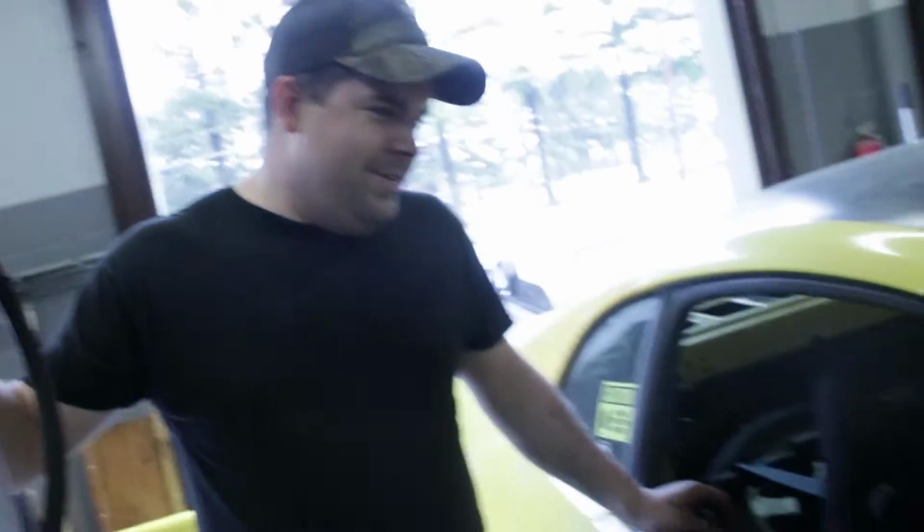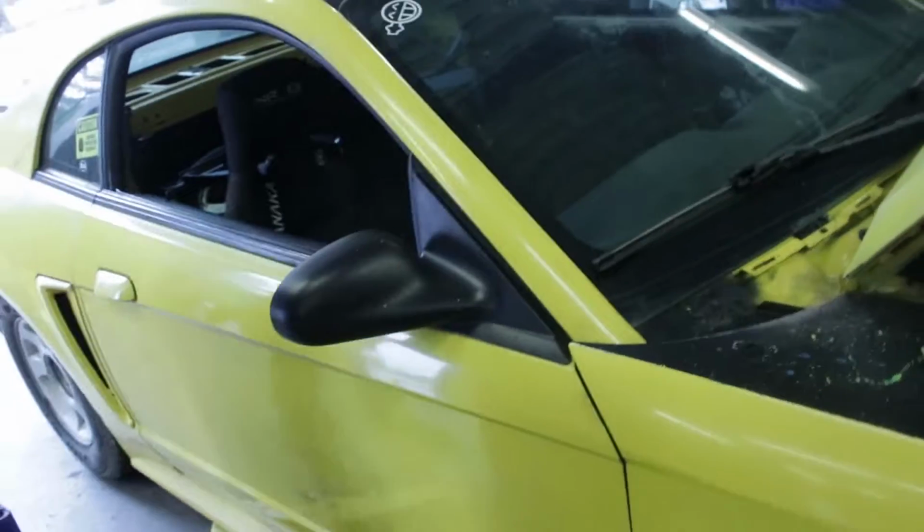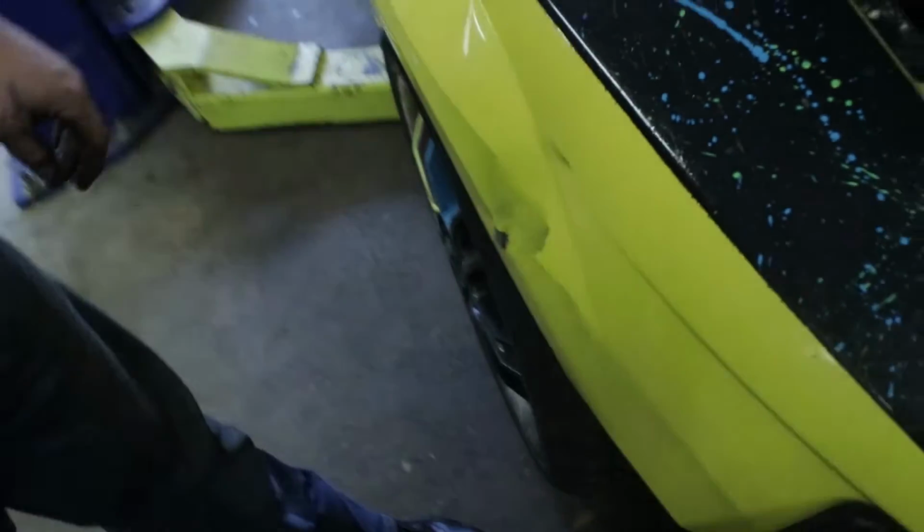I was gonna say that, you said it first. Alright, tell me something about this. Oh, that's new, isn't it? That's just the overspray from this. No, I'm talking about the dent. Oh no, that's been there since I bought the car.